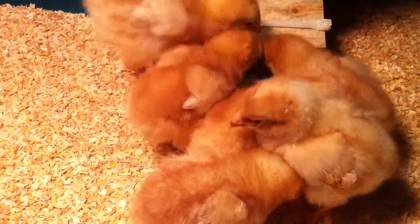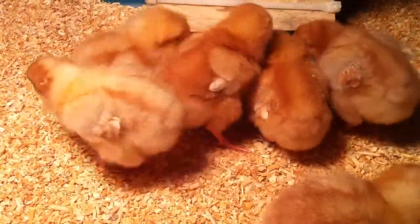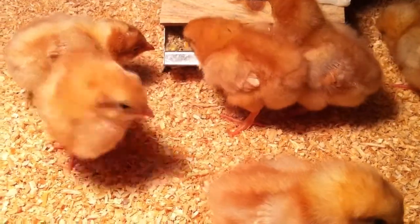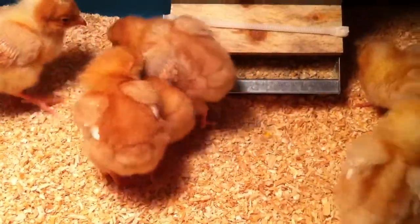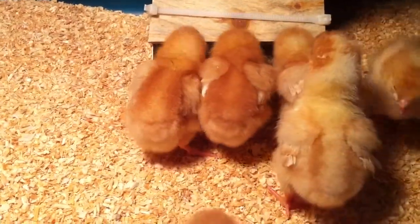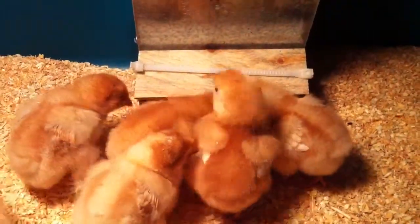But anyway, these are the golden sex links, and I just cleaned their cage. That's why they're the only ones in here. I've got to put the barred rocks back in here, but I want to put these little guys in first, let them get a good lick at the feeder. I'm afraid the barred rocks aren't letting them eat as much, but you can see they're getting after it. They're eating good, so hopefully that feeder will work, or else I'll have to modify it again. But for right now, we're going to give this a shot.